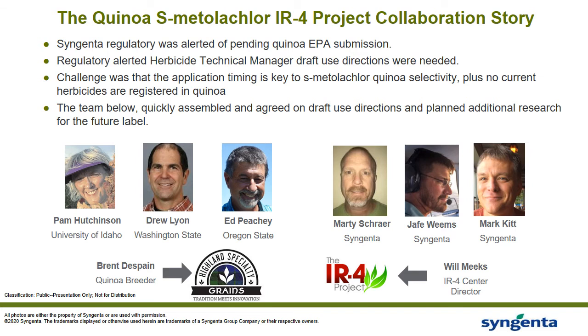And they also got together and talked about what additional research needs to be done in the future to support this label. So I think it's a really good story here. It involves multiple universities. It involves a grower group. It involves IR4. It involves Syngenta. I think this is a good example of how the IR4 collaboration with industry is meant to work.